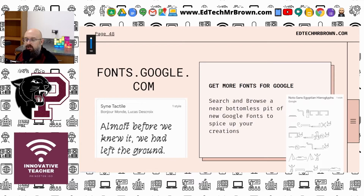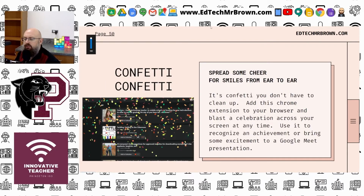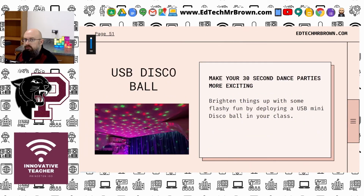Fonts.google.com to get all kinds of cool new fonts. Teacher soundboards, all kinds of cool sound effects for enhancing your lesson while you're having a class discussion. Confetti, it is a Chrome browser extension that will do this. Hey. Confetti coming down our page there. Do you have 30-second dance parties in class to keep things exciting and keep students engaged? Maybe you want a USB-powered disco ball to just kick that up a notch.